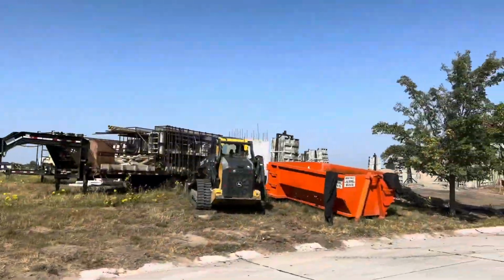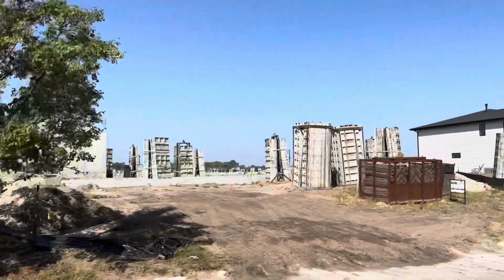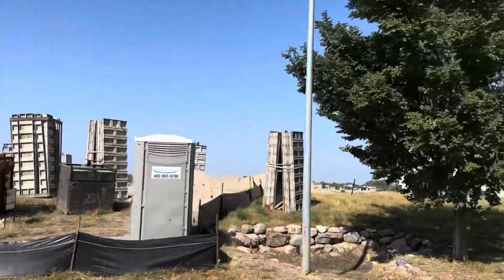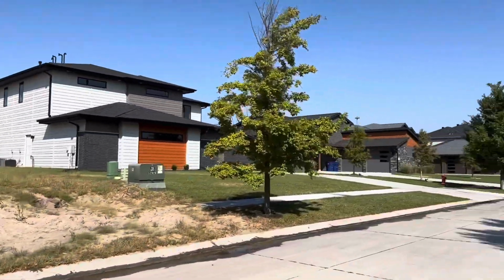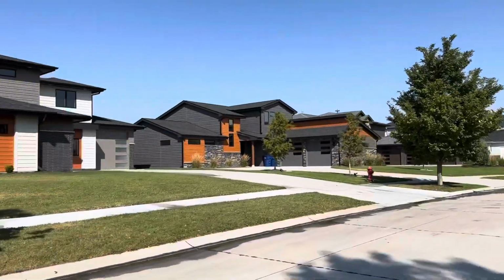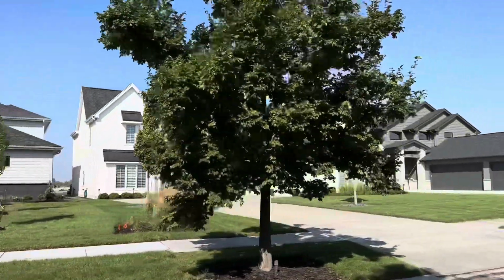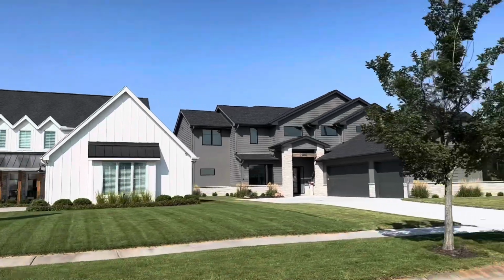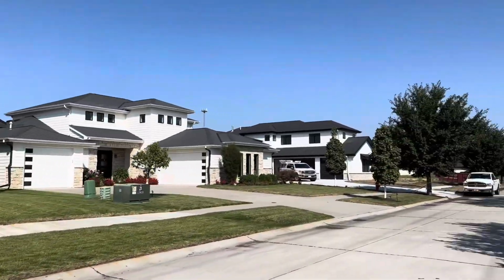Another lot that needed the concrete forms just due to unstable sand that they're digging in. Add another 7,000 to 12,000 on up for adding those features in. Here's the Denver Broncos houses, little orange accents. It's kind of where farmhouse meets modern. Got a lot of those crossover sort of deals. Your house is either white or gray.